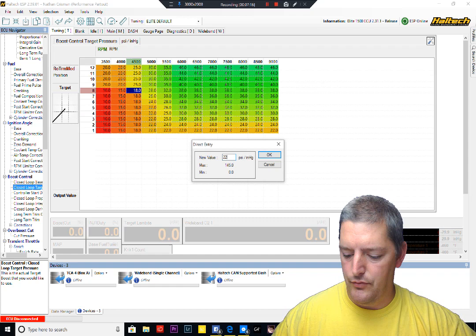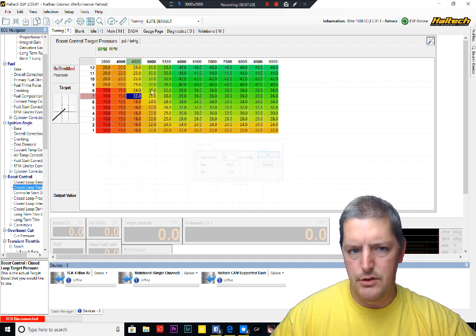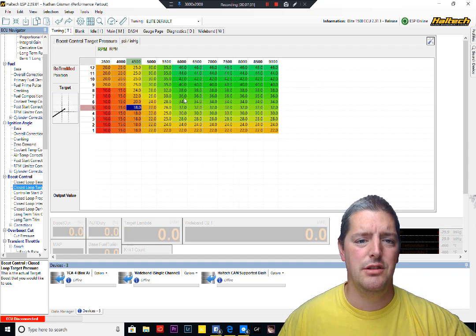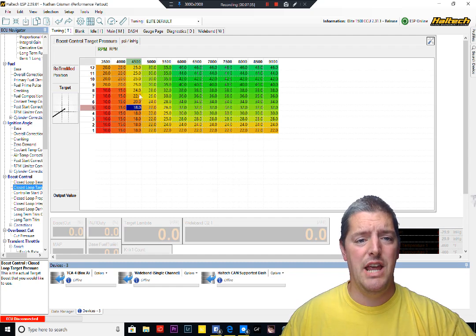We'll go to 24, 22, 20. We'll leave it alone. So now we've just added some additional boost pressure to our positions of like 5, 6, 7, 8, 9, where we're targeting 32, 34, 36 pounds of boost at peak. So this should take care of our spool up now.